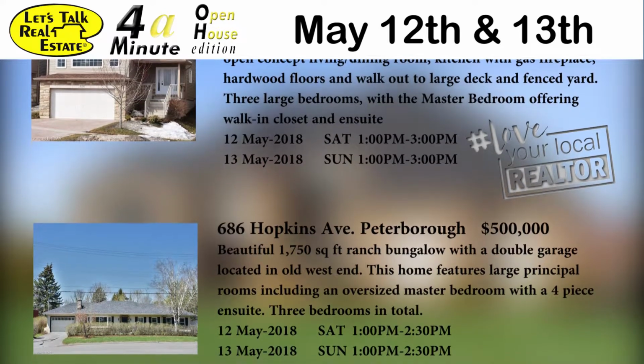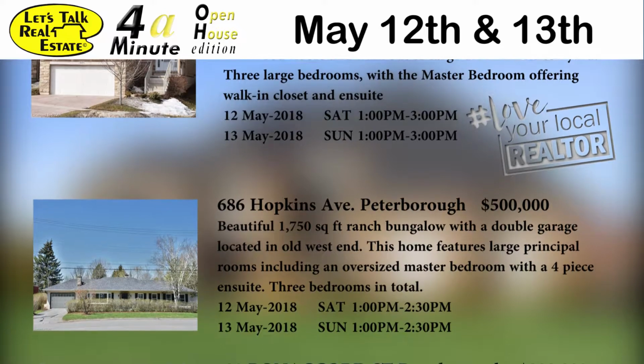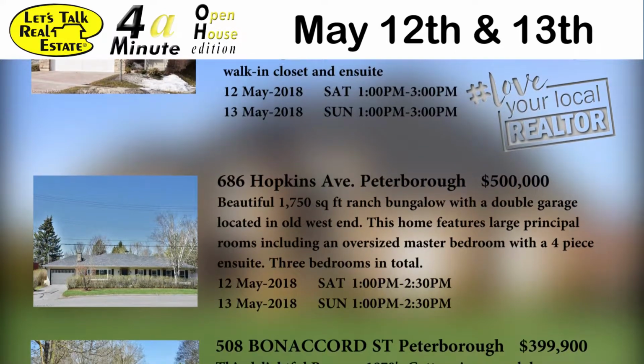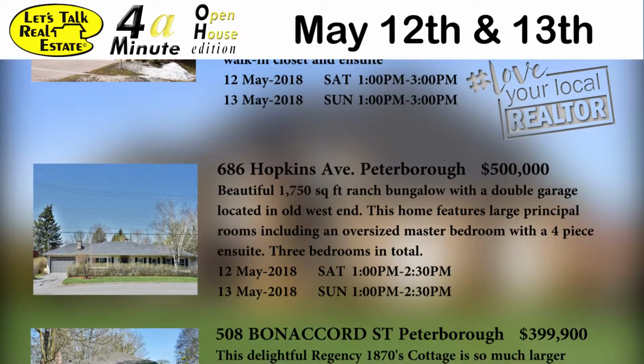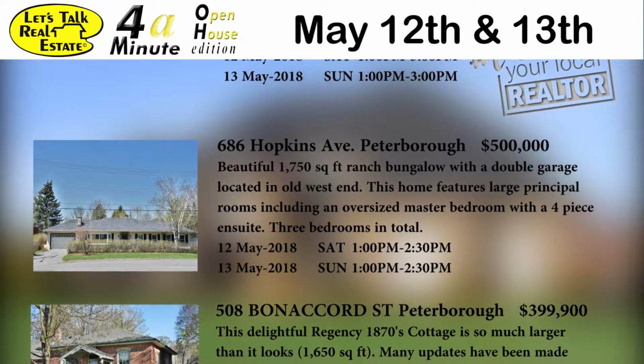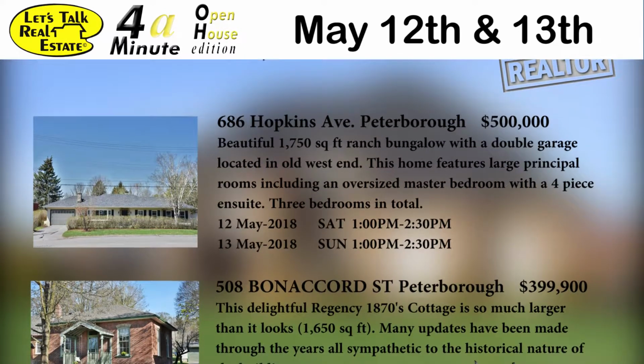686 Hopkins Avenue, Peterborough is at $500,000. It's a beautiful 1,750 square foot ranch bungalow with a double car garage, and it's located in the Old West End. This home features large principal rooms, including an oversized master bedroom with a 4-piece ensuite. 3 bedrooms in total. It's open both Saturday and Sunday from 1 to 2:30.